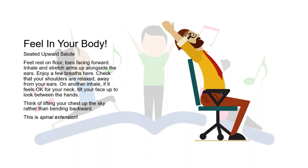When your next inhale comes, stretch your arms up alongside your ears. Check in with your shoulders and make sure that they're relaxed and not hunched up by the ears. And then on your exhale, go ahead and bring the arms back down alongside the body. We'll do that again. So stretching the arms up on the inhale and bringing them back down alongside the body on your exhale. And on this inhale, we'll stretch the arms up again, and we're going to stay here. And if it feels okay for your neck, gently tilt your face up towards the sky. So maybe you're gazing up in between your hands now. And rather than thinking about bending backward, we're thinking about lifting the chest up towards the sky and feeling this nice, gentle spinal extension. So enjoy this feeling for a breath or two. And then when you're ready, bring your spine back to neutral and the arms back alongside the body.